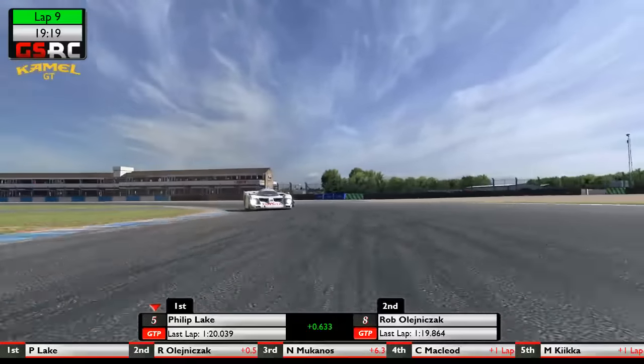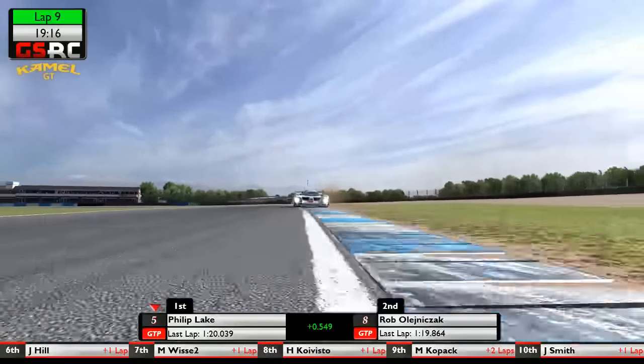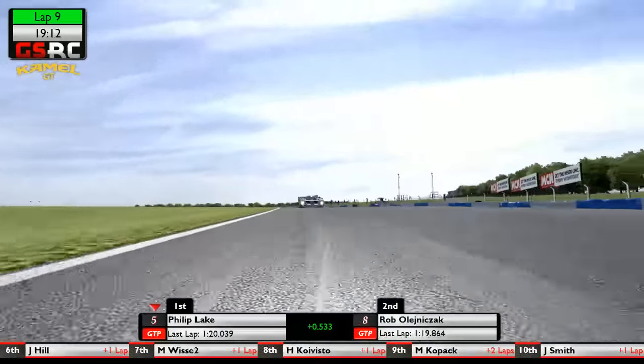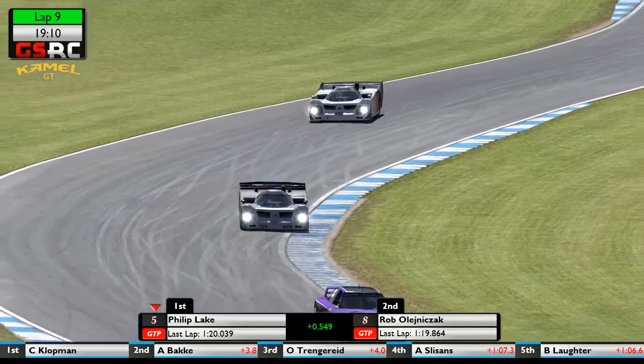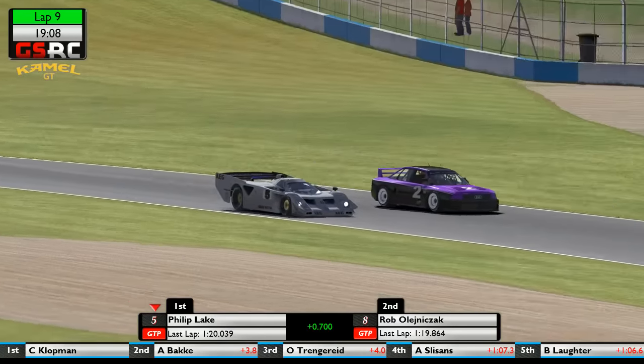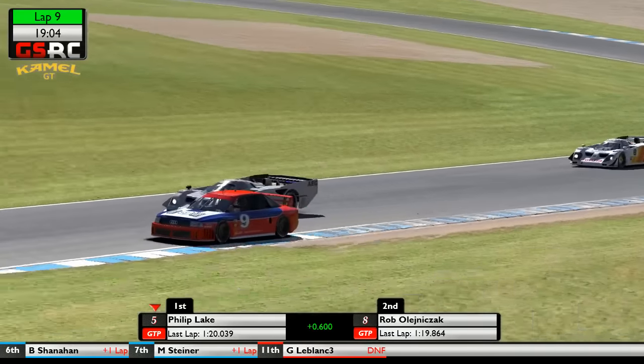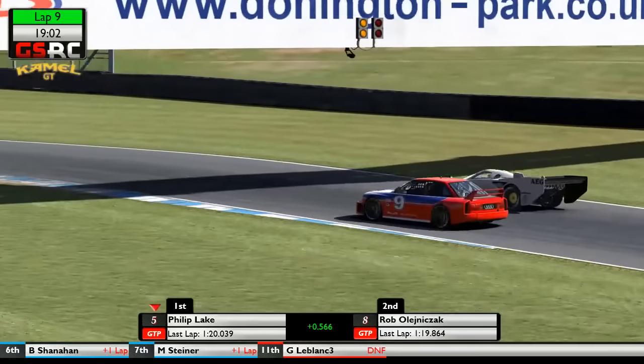And just to complicate things, as we ride on board with our leader, Philip Lake, they are now coming up on Ove Trangarade and Andrew Bakke, still battling for that second place in the GTO class. Here they come, sliding up the inside of the hairpin. Nice move by Philip Lake. Woo!